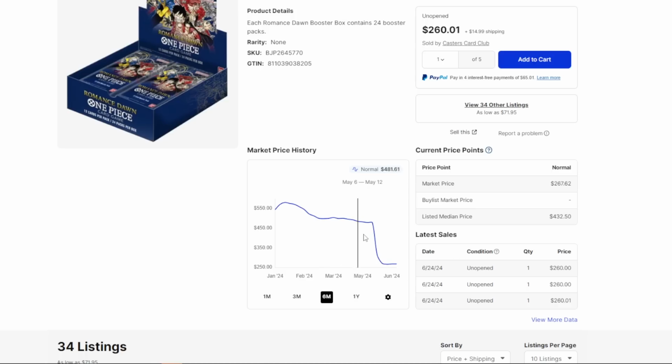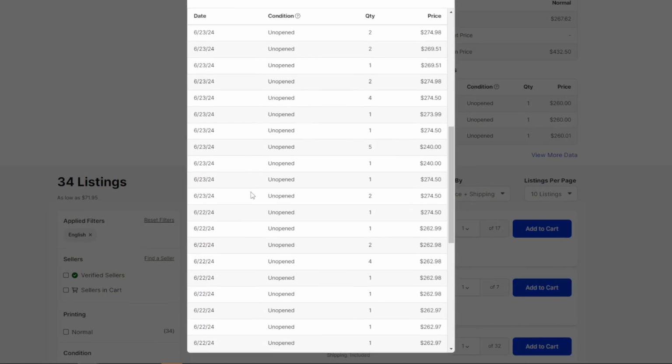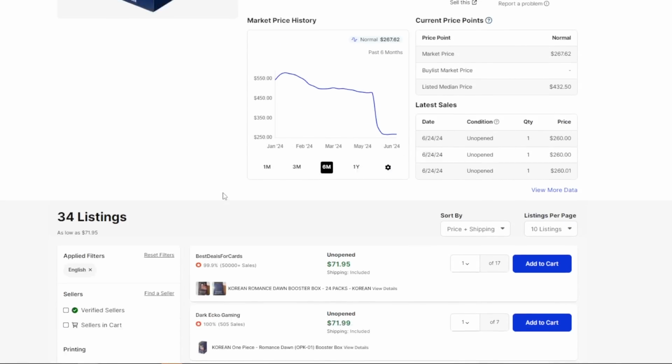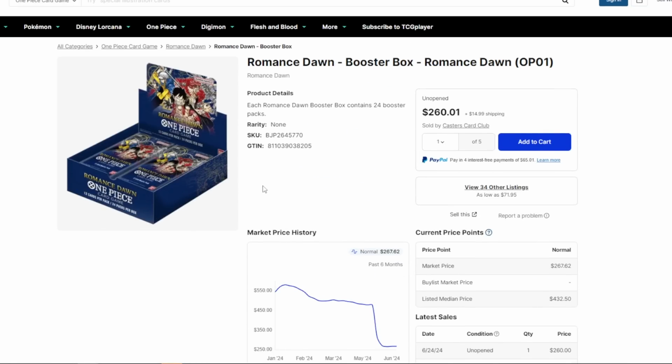These are kind of like, as the stores have gotten them and people have opened them, and then boom, here we are. But you can see here there are a ton of sales, because again, this is a great opportunity for people to pick it up for their sealed collection, people to open them, because at $260 it's almost worth ripping. You're probably nagging, but there's hope, and you get to experience OP-01. And there's a lot of different things. If I had the funds, I would 100% pick one up.